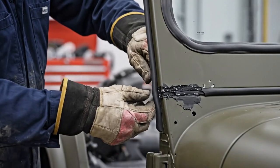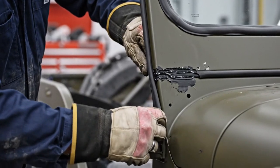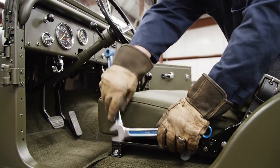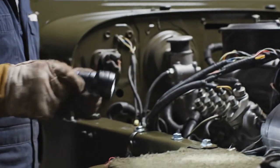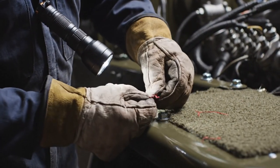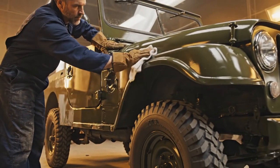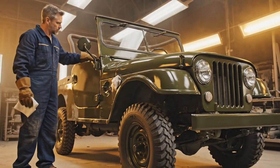The Jeep's windshield and side windows are carefully installed with new rubber seals, ensuring a watertight finish. The Jeep's interior is assembled: restored dashboard, new seats, and fresh carpet, bringing it back to life. A soft cloth removes the last fingerprints from the Jeep's freshly polished olive drab paint, revealing its flawless finish.